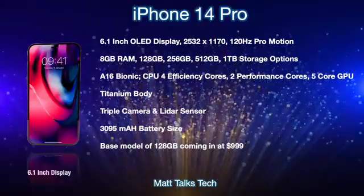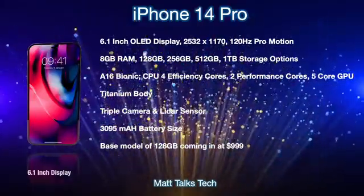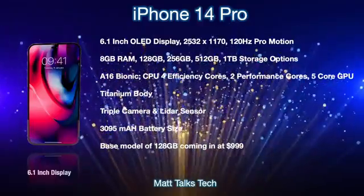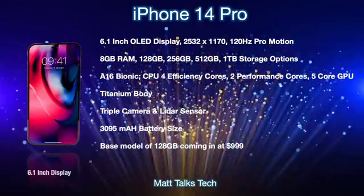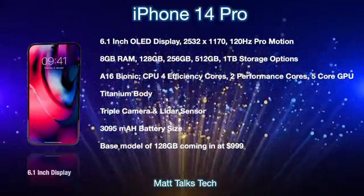One big change, what you can see here in the picture and a lot of leaks and rumours are saying, is the notch will be dropped for the Pro models. We're probably going to get a hole punch or a pill design, but it's not been confirmed exactly what this design will look like, but we know it's not going to be the notch.